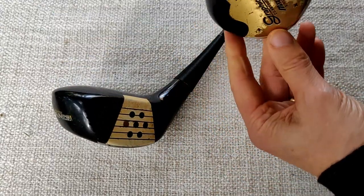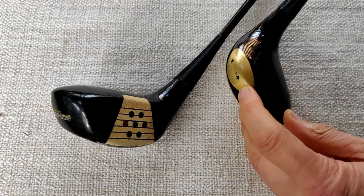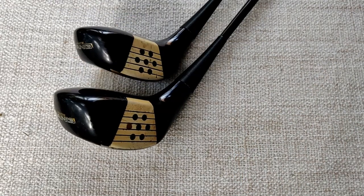And we've also got here the 3-wood. Same appearance, but now we've got brass instead of aluminium for the sole plate and the back weight. So that's the woods that I'll be playing.